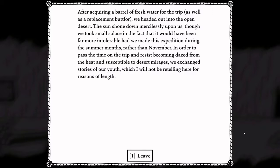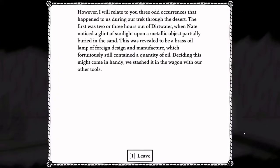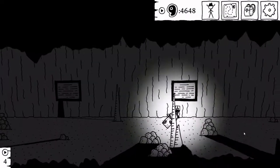In order to pass the time on the trip and resist becoming dazed from the heat and susceptible to desert migraines, we exchanged stories of our youth, which I will not be retelling here for reasons of length. However, I will relate to you 3 odd occurrences that happened to us during our trek through the desert. The first was 2 or 3 hours out of Dirtwater when Nate noticed the glint of sunlight upon a metallic object partially buried in the sand. This was revealed to be a brass oil lamp of foreign design and manufacture, which fortuitously still contained a quantity of oil. Deciding this might come in handy, we stashed it in the wagon with our other tools.